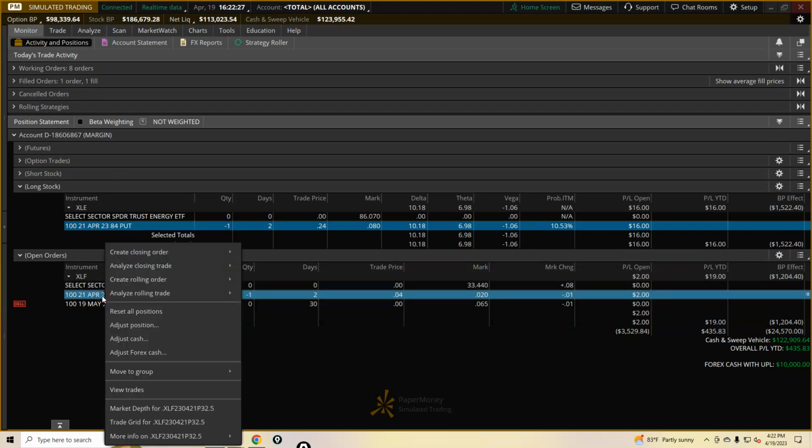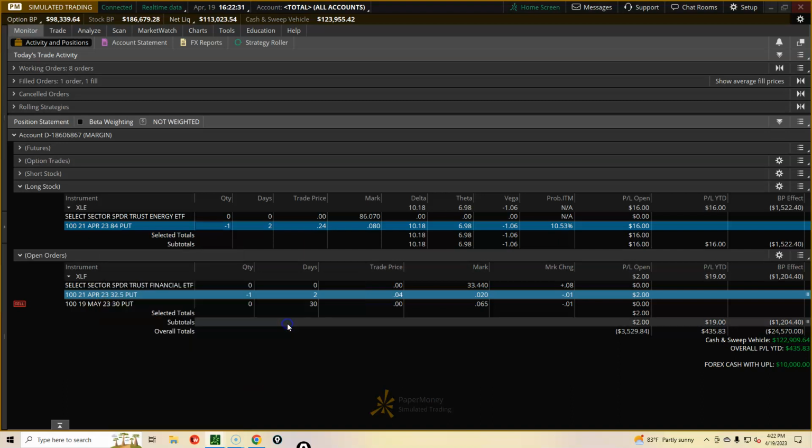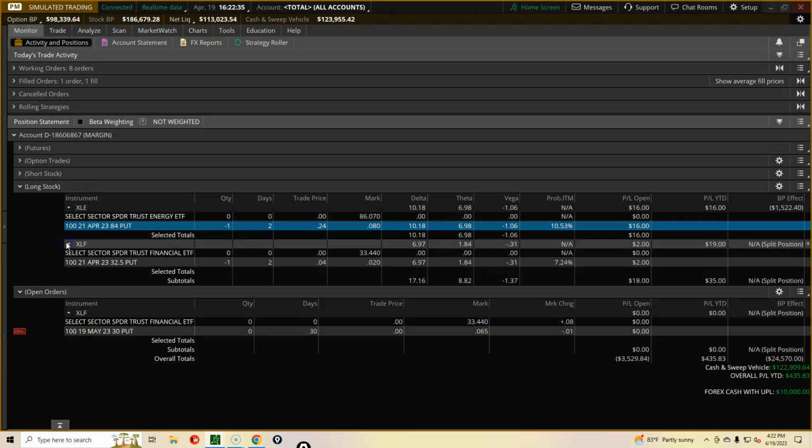But one thing I'm going to do, right click this, I'm going to go over to move. And now that this has been filled, I'm going to put this under long stock so it can show up by its partner over here. Right? Boom. There it is.